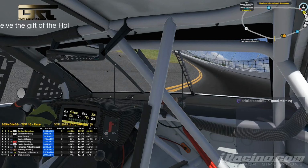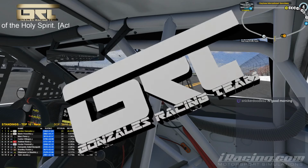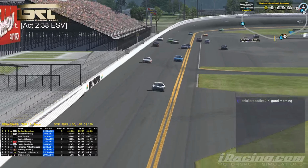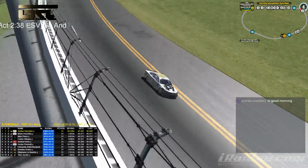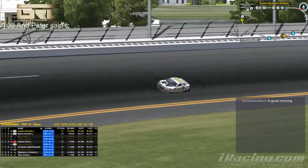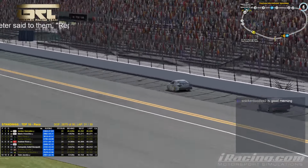And that is win number 17 again for myself, for the Gonzales Racing team at Daytona. This is the second win this week at Daytona. Again, I'm driving the P7 UPCI Axe 238 GRT paint scheme. I'll be driving this in the Dynasty Racing League, happening every Tuesday night. My time, Tuesday night. Excuse me.